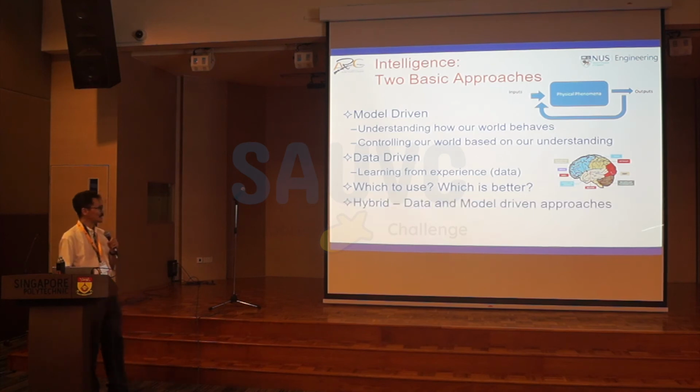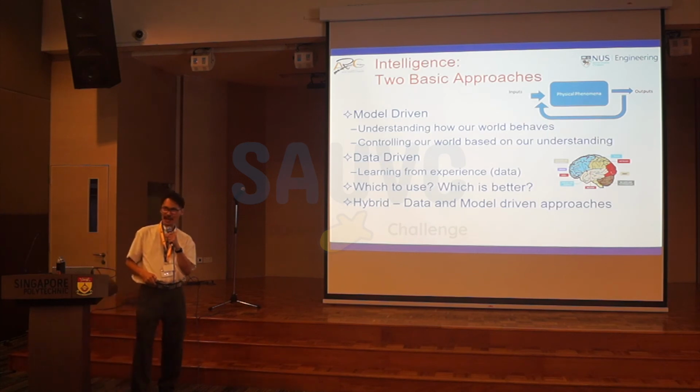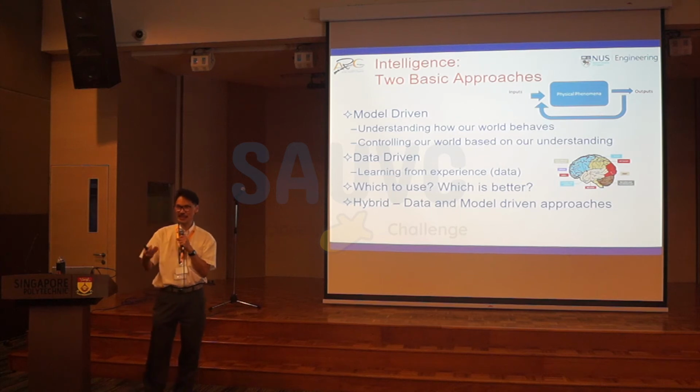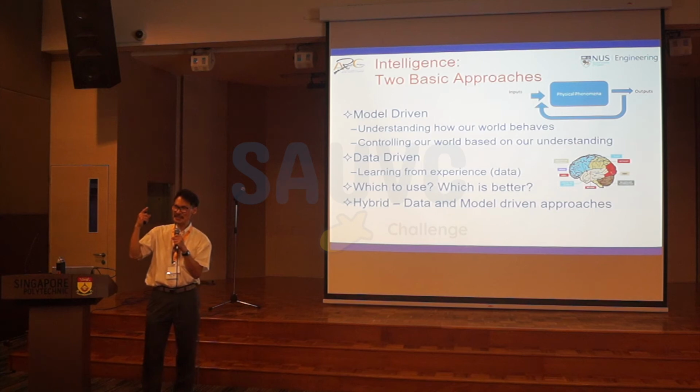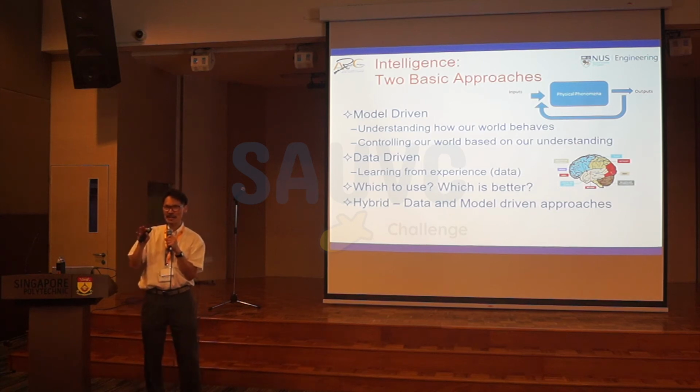My answer there is always both. If we have a model, why not use it? But we know the model may not be 100% accurate, so we use a data-driven approach to improve the model. And for cases where it's very hard to model, forget modeling it, just use data. And humans learn from data, right? The first example of neural networks, a data-driven model, teaching a computer vision system to distinguish between a cat and a dog, or a male and female person.